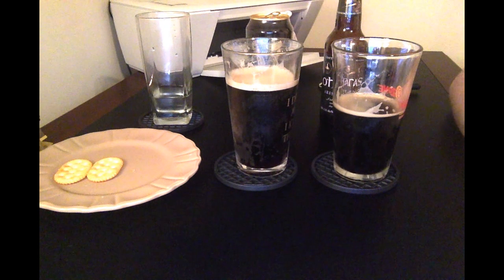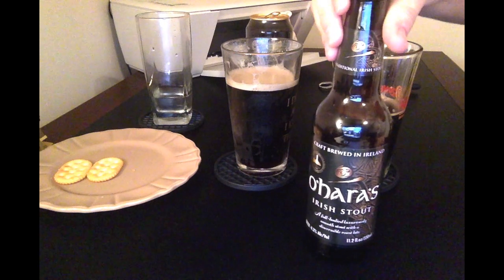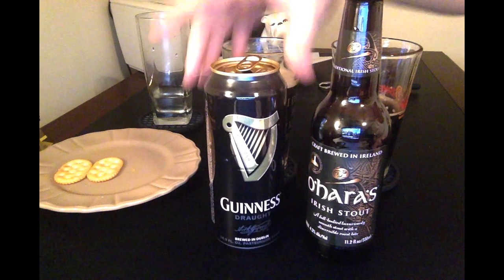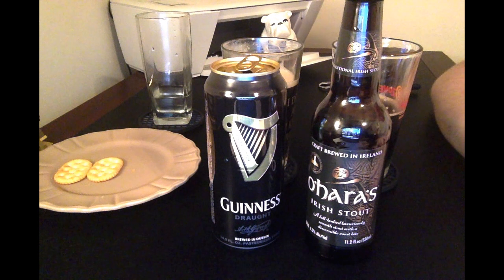So that's the review for today. Today we had a comparison review between the Guinness Draught, the classic and delicious Guinness Draught, and the fantastic craft O'Hara's Irish Stout. Here's another look at those bottles. The O'Hara's, my number one choice. The Guinness, my number two choice. Both very good. Both I will buy again and again and drink. And that has been our review for today.